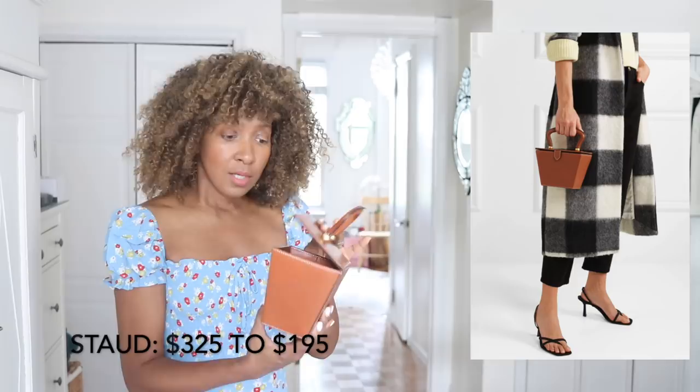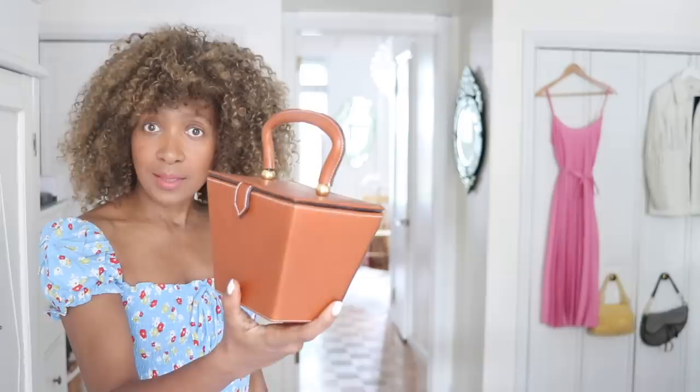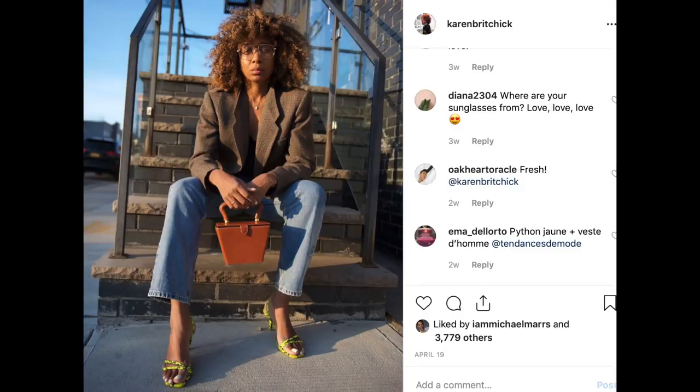So it has a mirror on the inside, which is really cute. And you heard that snap magnetic closure. It's nice and heavy, like a reassuring weight. And I just really think it's such a beautiful, dinky little bag. Anyway, look how I like it with this. This bag is currently on sale for 40% off.